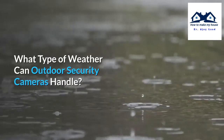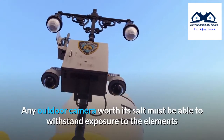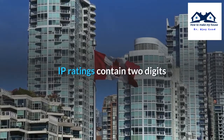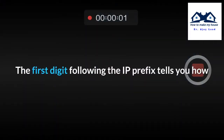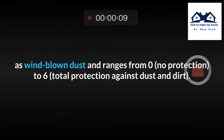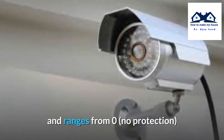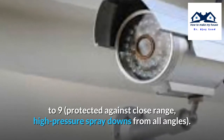What type of weather can outdoor security cameras handle? Any outdoor camera worth its salt must be able to withstand exposure to the elements and should carry an IP, ingress protection, rating. IP ratings contain 2 digits that tell you just how well the camera will hold up under most weather conditions. The first digit following the IP prefix tells you how resistant the camera is to the ingress of solid objects such as wind-blown dust, and ranges from 0, no protection, to 6, total protection against dust and dirt. The second number tells you how resistant the camera is to moisture and ranges from 0, no protection, to 9, protected against close range, high-pressure spray downs from all angles.